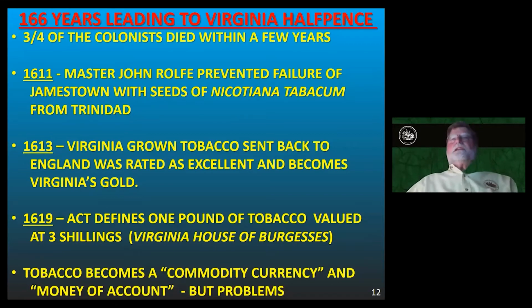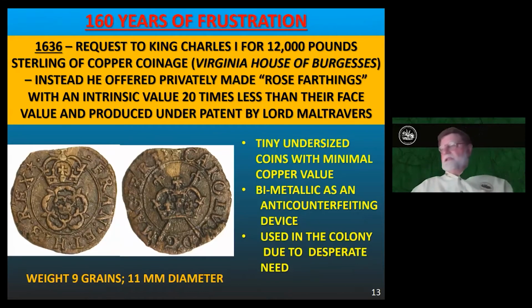In 1619, because of the lack of money and the fact that there was some fluctuation in the value of tobacco, an act was passed by the Virginia House of Burgesses that valued gold at 3 shillings a pound. And therefore, tobacco, because of the lack of currency, became a commodity currency. People's accounts were kept at tobacco banks, and that's how people were able to transact and produce some kind of commerce and keep track of what they did.